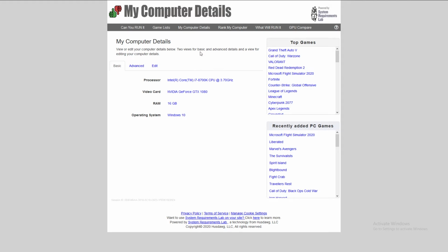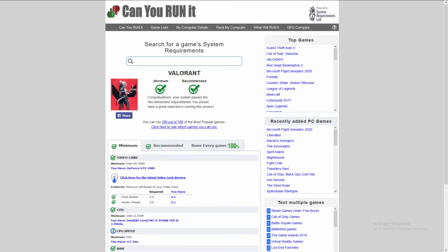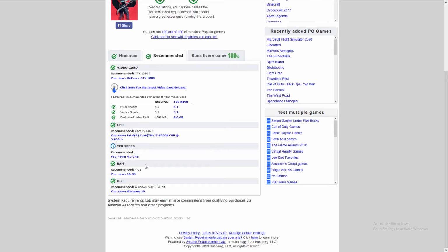So for example, if I go over here and I'm just going to click on, maybe I want to see whether I can play Valorant. And I click on here, and straight away you can tell that I can actually play Valorant and have a great experience on it too. So all your information is actually displayed here.